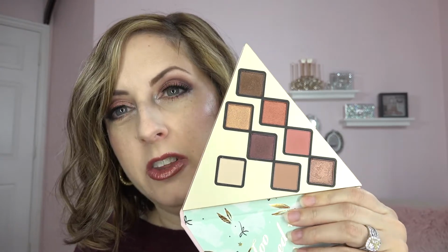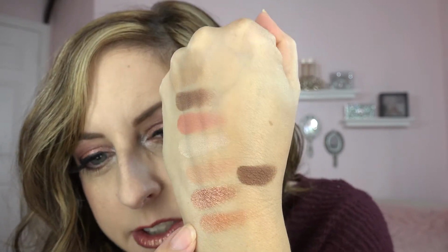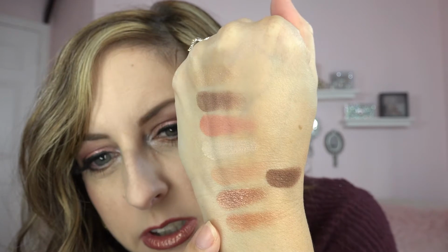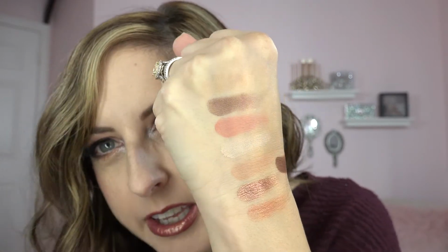So then you have a triangular palette in here that is all warms. And then the other palette is all cool colors. I'll swatch these for you. These are kind of disappointing me too. The lack of pigmentation is bad on this one. All right, here are the colors on this one. Kind of lacking some oomph on this one. And on this one, this color up here is very lacking. These just all overall feel kind of hardish, cheap.